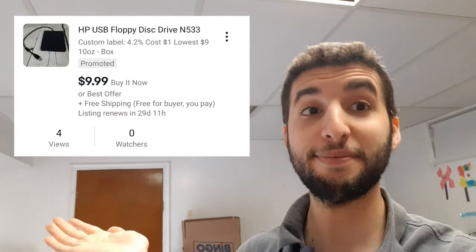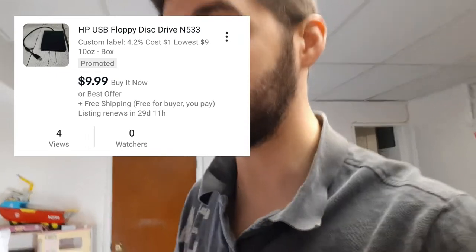I also listed this. Now, this one I got from the Goodwill bins. This is an HP floppy drive, USB. Not selling for a lot at all. I think it was listed for $9.99 free shipping, and I can't really test it. I don't have a floppy disk, so I put it for parts. It's probably gonna sit for a year, if not more. Anyways, let's show you that listing and move on to what else we're listing.